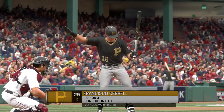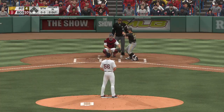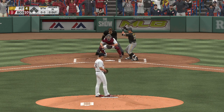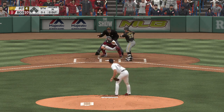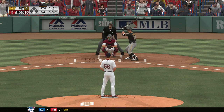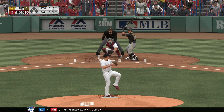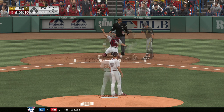Digging in once again, Francisco Cervelli. He'll be charged with trying to get on board, leading off the ninth. Here comes the first pitch. Ninth inning underway now as the first pitch is taken for a called strike. Into the windup. Here comes the 0-1. And that sinker misses at the shoe tops. Ball 1.